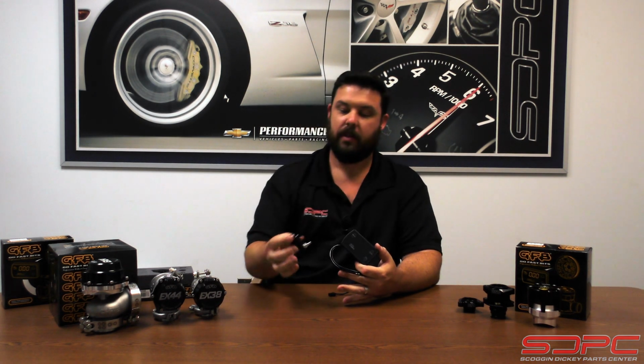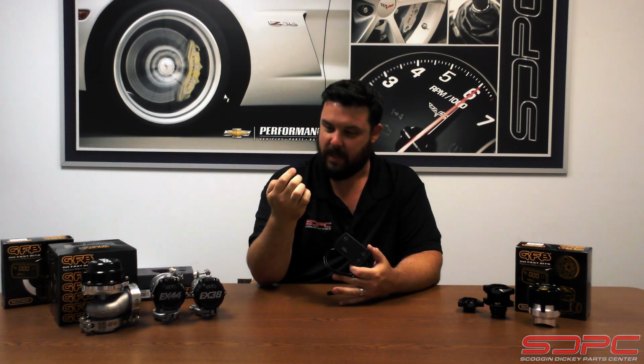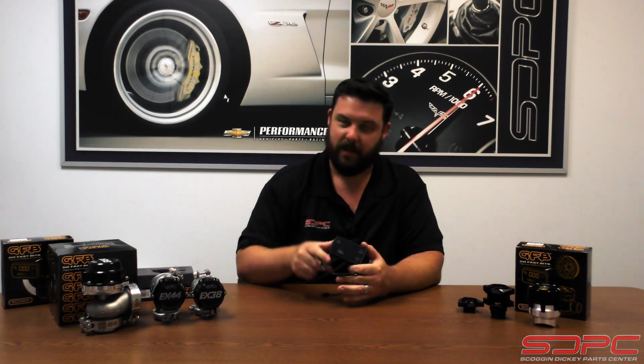And of course, for you guys who like to keep it simple and just make a simple adjustment, they also have some pretty high quality anodized billet aluminum mechanical boost controllers. This is kind of the style most of us know, but man, if you're really going for that trick stuff, these electronic boost controllers are where it's at.